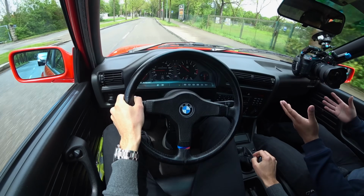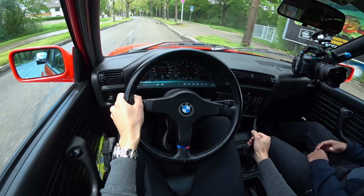How is it as a co-driver? Well, first of all, I love the space in here. It seems really compact on the outside, but because of the thin doors and the really minimal dashboard and lack of airbags or any of that kind of sound deadening stuff.